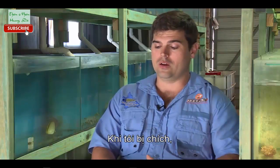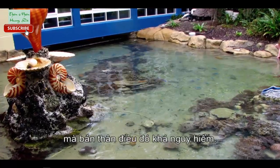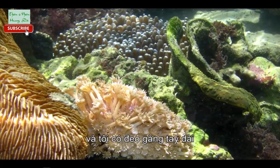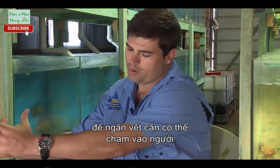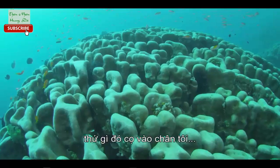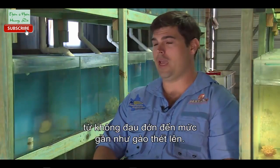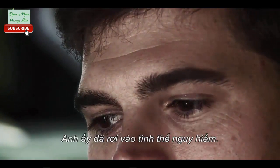At the time that I got stung, I was moving what's known as fire coral, which in itself is quite dangerous. I was in the lagoon and I had gloves, long sleeve, rash vest on to stop the sting getting to me from that. But as I moved that large piece of coral, something brushed my leg. And at that point, it took about 10 seconds from no pain to almost screaming agony. With the immediate pain came immediate swelling. He was in for a world of trouble.